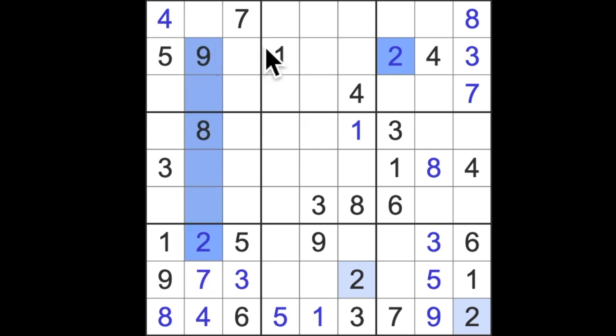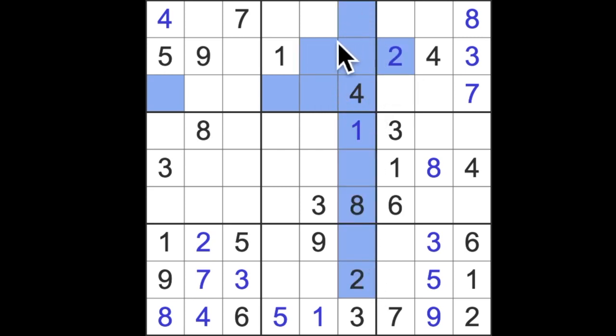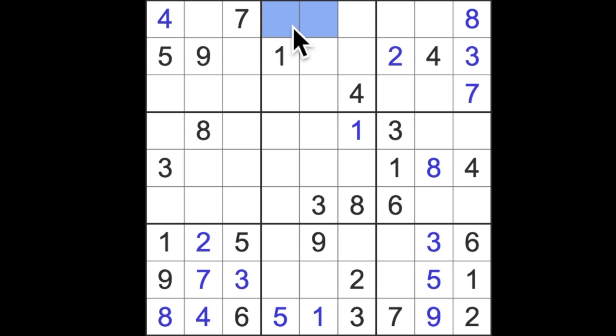The 2 blocking up here and across here gives us a nice little pattern of 2 here. So 2 blocking across here, and up there. No, it's not going to be enough to give me a 2, but I do know that 2s are in those squares.